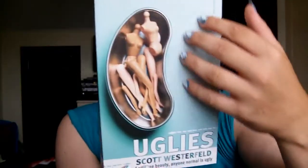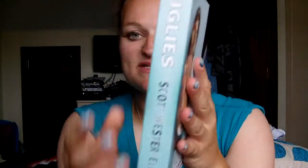For the colour of green, I chose Uglies by Scott Westerfeld. As you can see, there is green around the front bit as well as the spine and the back as well. But this is another series I haven't started yet, but I have had this book for quite a while. I just haven't got around to reading it. I really want to, but I've had mixed feelings about this series and I'm just a little bit not entirely sure, but eventually I will get around to reading it.